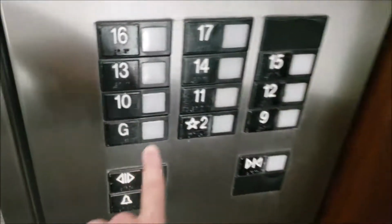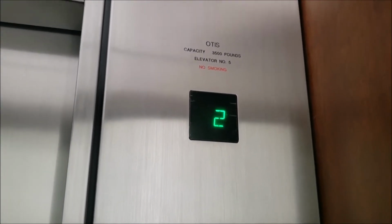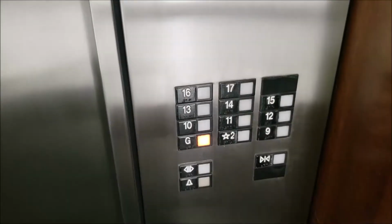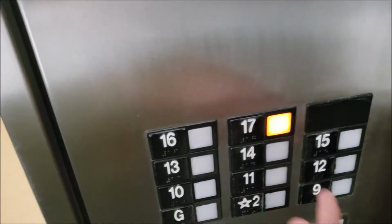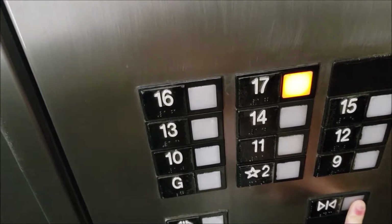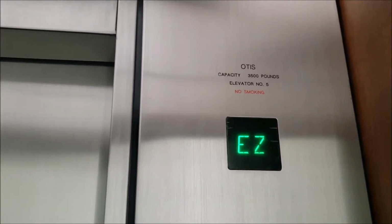So here it is. This one you can apparently go down on. Let's go to ground. Here we are at ground. Okay, that's apparently a mechanical area. I didn't know that. Maybe that's why only one elevator goes down there.